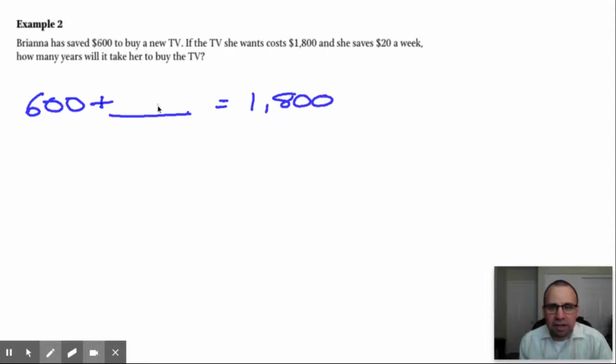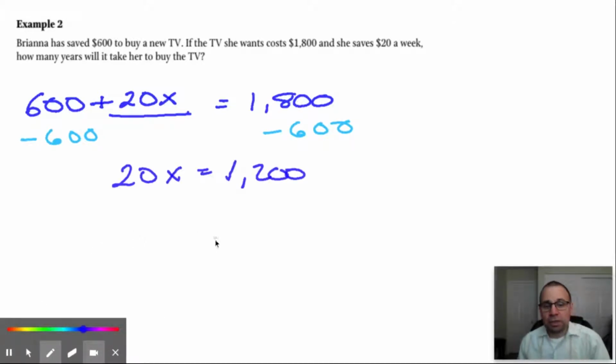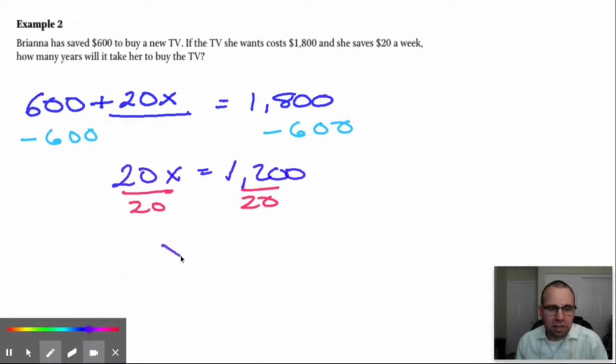So we got to figure out what goes in there. Well, she's saving $20 a week. So we could write 20W, or we could just write 20X and let X be the number of weeks. We subtract 600 from both sides. We get 20X is equal to 1,200. And then we finally divide by 20. We get X is equal to 60.